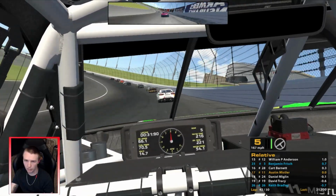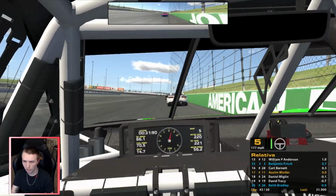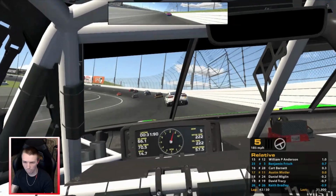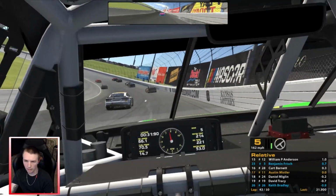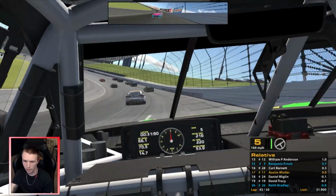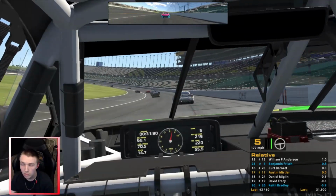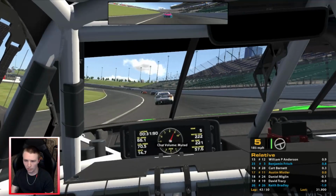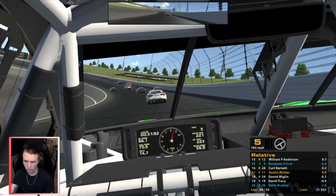Got real high there in 2. That was sketchy. I was right up on that wall. Luckily it didn't suck us in. I need to get higher like this and then let it come down off the exit. But that time I didn't get loose. But we're stuck back here on like 17th now after doing decent the beginning half of the race, and then just started screwing up way too much.